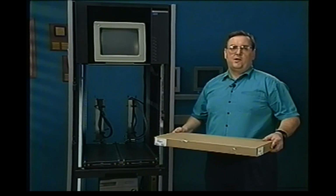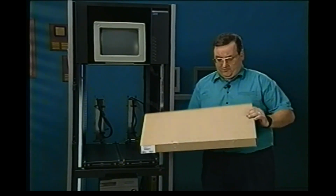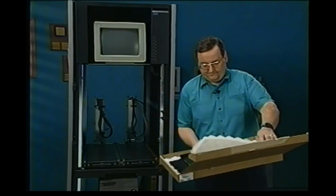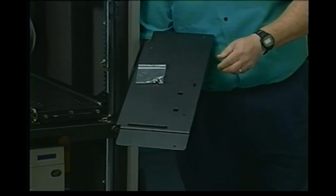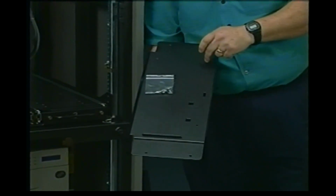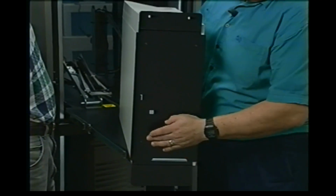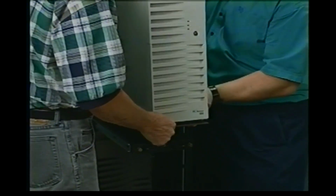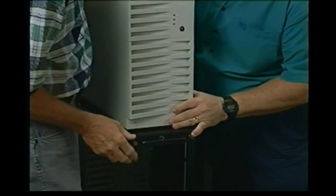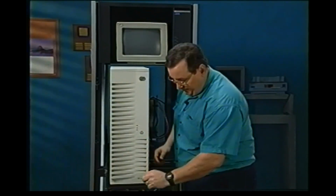Next, we'll install a tray assembly onto a server 320, then install the server into the rack. Here is a 320 mounting plate. As you can see, the mounting plate comes with the screws and holes on the mounting plate to attach into the server 320. With the tray assembly securely installed to the base of the 320, position the 320 on the drawer and install with 4 screws.